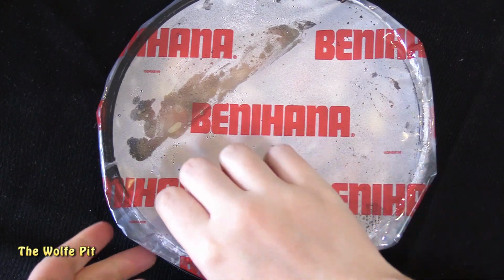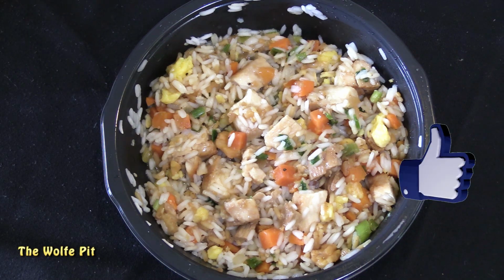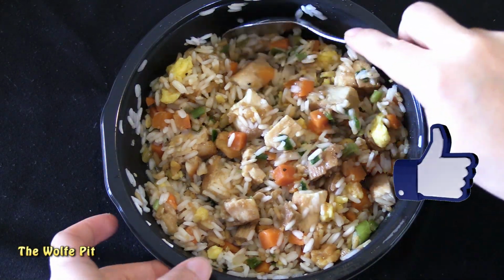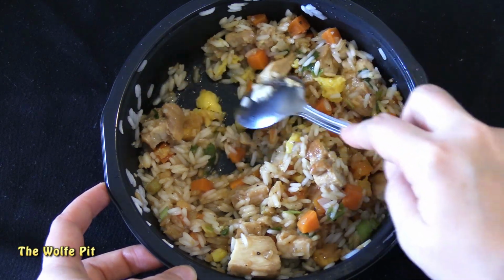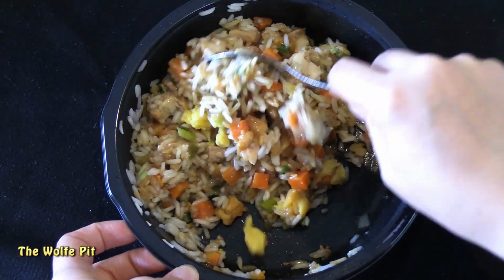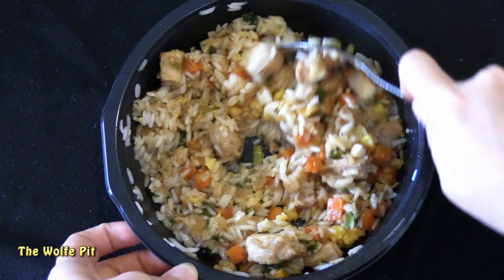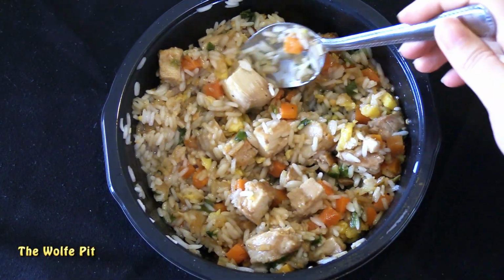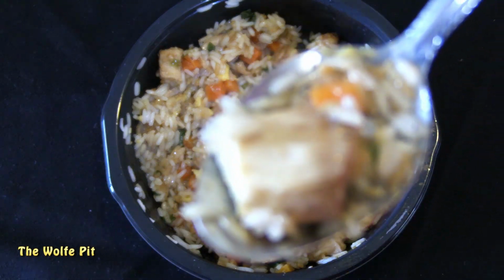Here's the finished product. And there's really a good bit of chicken in here, so they definitely didn't skip on the chicken. We gave it one more mix to ensure everything was coated, and the rice looked pretty good, somewhat fluffy. It definitely wasn't all wet and clumpy like some frozen meals that contain rice. So then we went in for a piece of chicken, which didn't really look all that great, but it did look like a real piece of chicken, which we're pretty sure it's not.